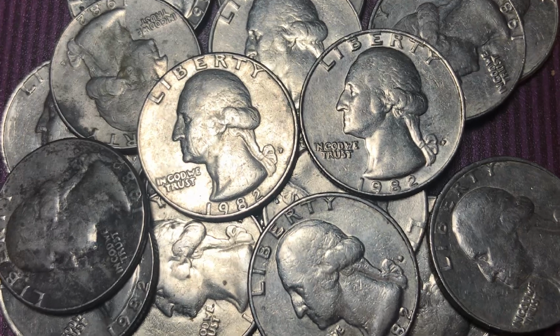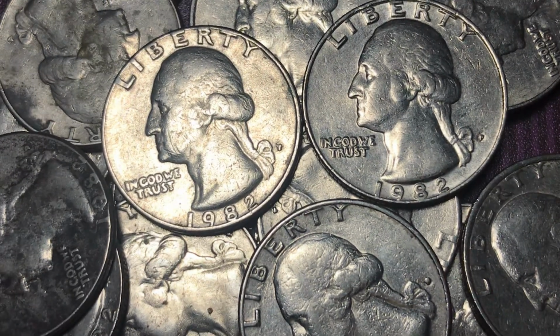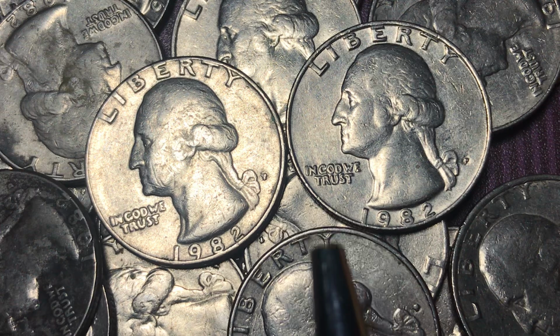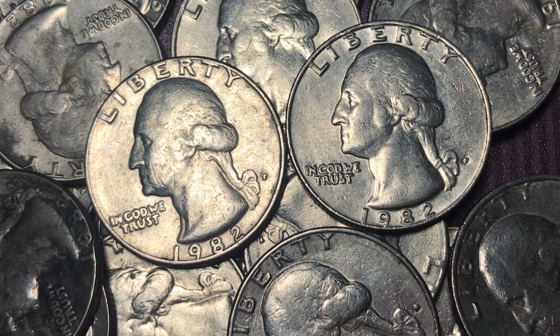We have some 1982 quarters here, a whole pile of them. One of the things that's really interesting about the 1982 quarters, and one thing that makes them more valuable, is they didn't make it in a lot of different manners. In other words, there were no uncirculated sets in 1982 and 1983, which are two of the only modern years in which they didn't have uncirculated sets.